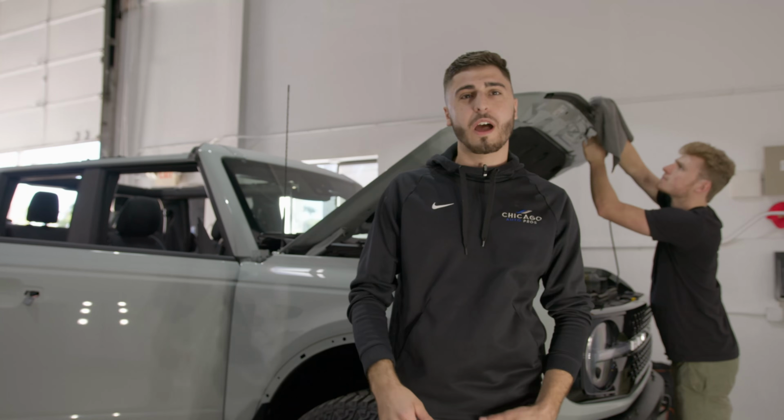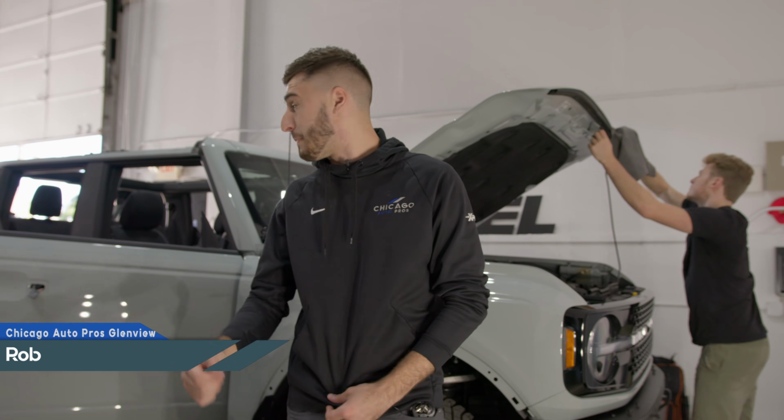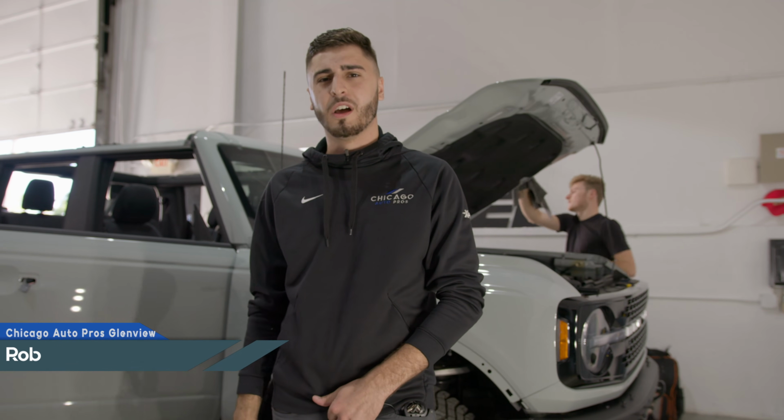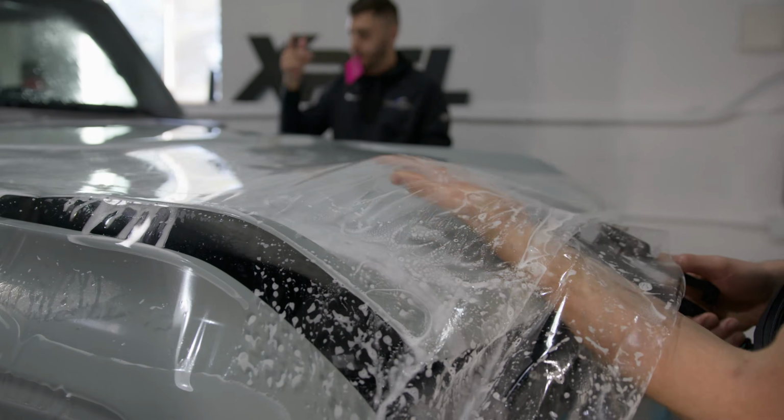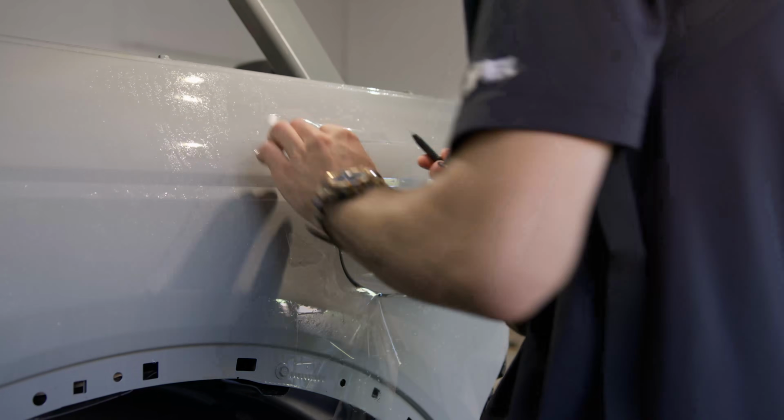What's going on? It's Rob from Chicago Auto Pros. We're gonna do some paint protection film on this new Bronco. The customer was worried about some trail scratches, so we're gonna do a full front clip, the doors and the rear quarters.